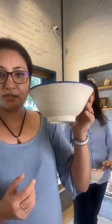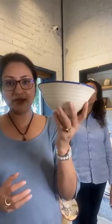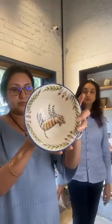This is a bowl. We call it Maggie bowl. Actually, this has a cute kitten drawn on it, obviously in natural colors, hand painted. And this can be used by kids, or you can keep rice or serve rice, whatever. Yeah, it's multi-purpose. It's a good size bowl, 8-inch.